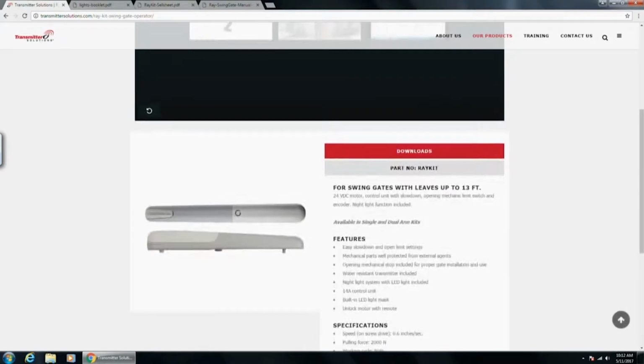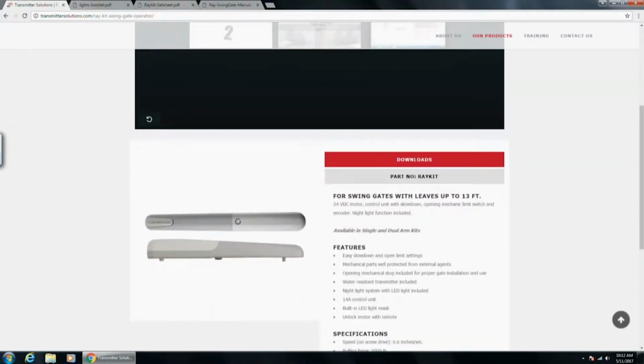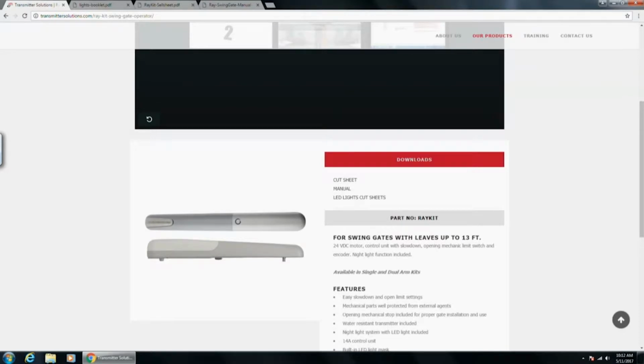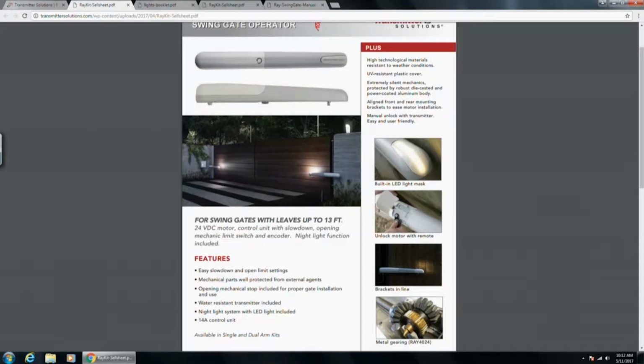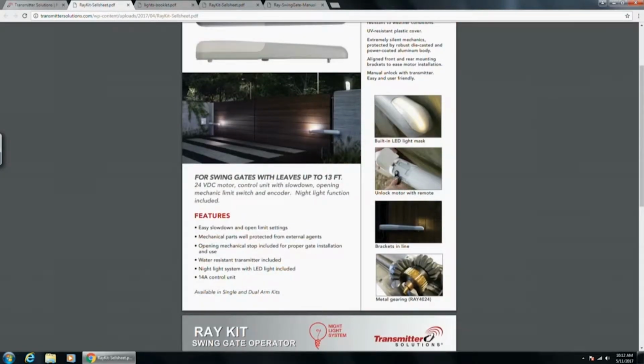So if you go a little bit further down in the Downloads tab, I want to show you what comes with this kit. This is our cut sheet for the Ray Gate Swing Kit, and the front page shows some of the unique features that I had discussed. The built-in LED light in the front of the motor. A cool feature that I will show you a little bit more later to unlock and lock the gate so you can manually open and close it: the key that you use is actually built into the transmitter itself. It's a pretty cool feature. You'll always have that key with you, so you can manually unlock and lock this gate to move it if you need to.